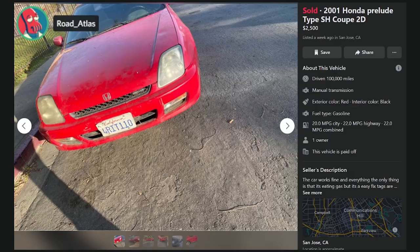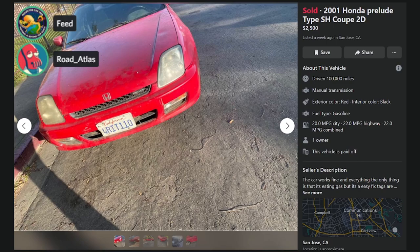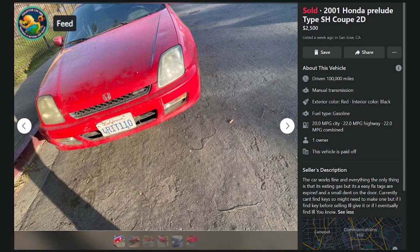Sold. 2001 Honda Prelude Type SH coupe. Man, there's a lot for sale under $3,000. 100,000 miles. This car works fine and everything. The only thing is that it's eating gas, but it's an easy fix. Tags are expired and a small dent on the door. Currently can't find the keys, so might have to make one. But if I find a key before selling, I'll give it to you, or if I eventually find it, I'll let you know. What a San Jose, California fucking ad.